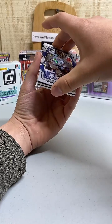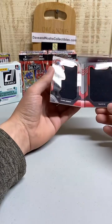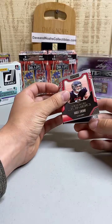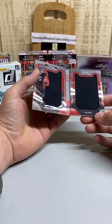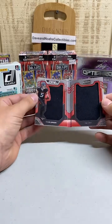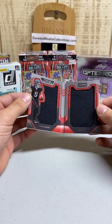Now our booklet here. Drake London, the 99, dual patch. Oh, okay. Non-auto. For the Falcons. George Thomas. There you go, George. Two jumbo patches. Too bad that wasn't an auto.